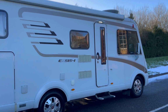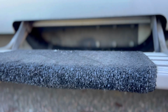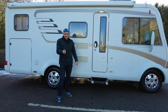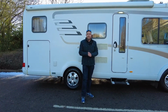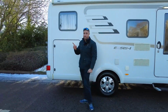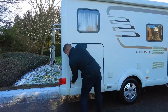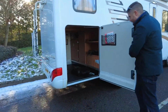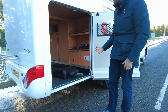So as you can see, it is an A-class. We do have an electric step with this. We do have a garage. It is a single floor, so you've not got that underfloor storage or the winterization that you might want. But something I really do like is this garage at the back. One, it's very big. And two, I quite like it's got a nice low lip on it, so it's not hard to get things in and out of it.